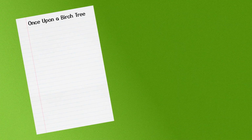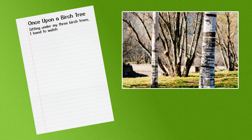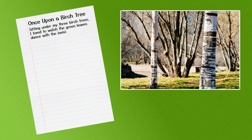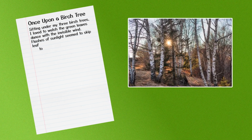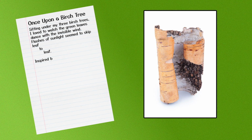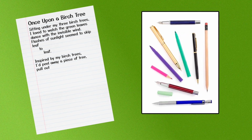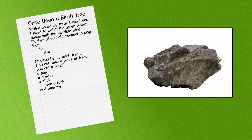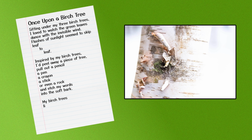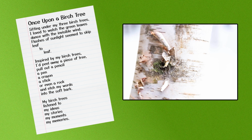Once upon a birch tree. Sitting under my 3 birch trees, I love to watch the green leaves dance with the invisible wind. Flashes of sunlight seem to skip leaf to leaf. Inspired by my birch trees, I'd peel away a piece of tree, pull out a pencil, a pen, a crayon, a stick, or even a rock, and etch my words into the soft bark. My birch trees listen to my ideas, my stories, my moments, my memories.